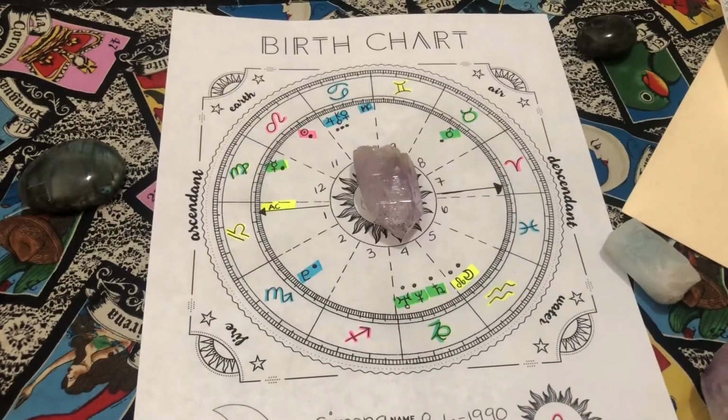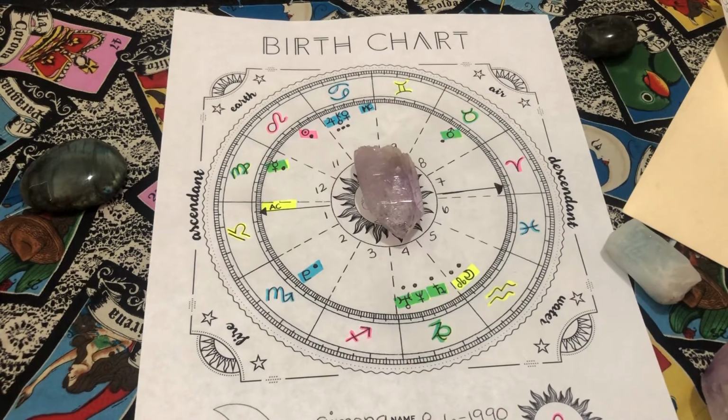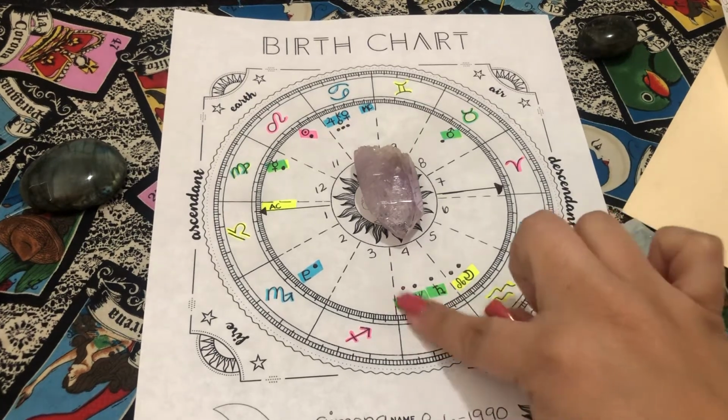So I feel like as I was going through your chart, there's a lot of daddy issue stuff happening here. So if you do have issues with your father figure in your life, this could be one of the reasons.